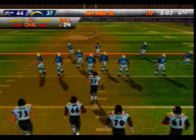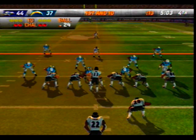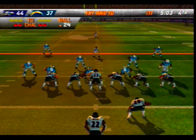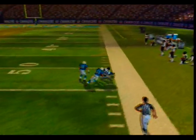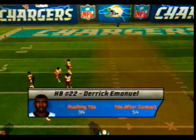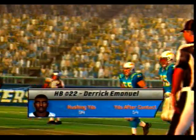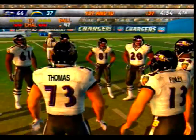First ball on their own 24. Ball on the 24-yard line. Crosses it out to the right. The 40. Omens is there on the stop at the 47. He ends that big run to his total, and the defense has been having a very difficult time bringing him down.